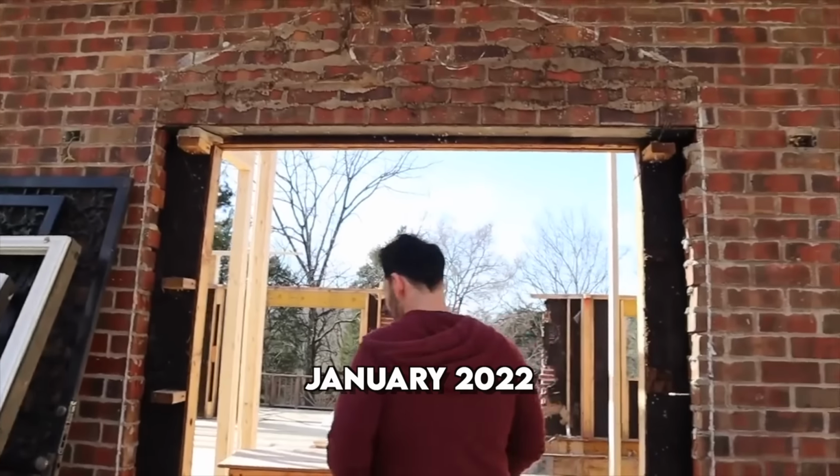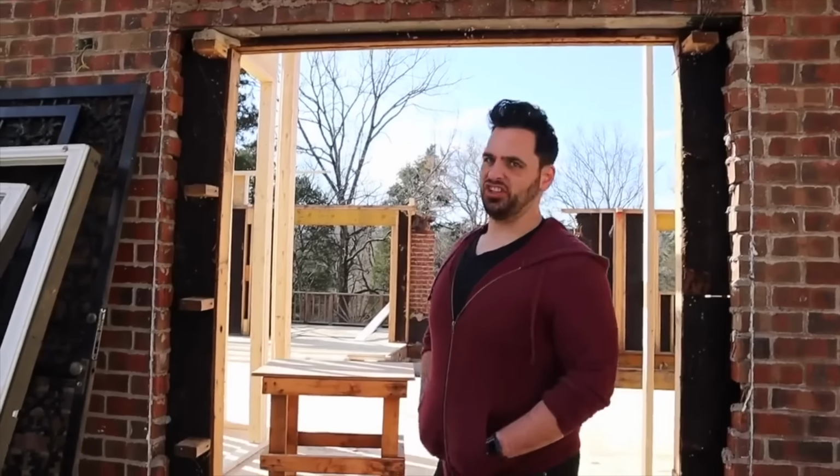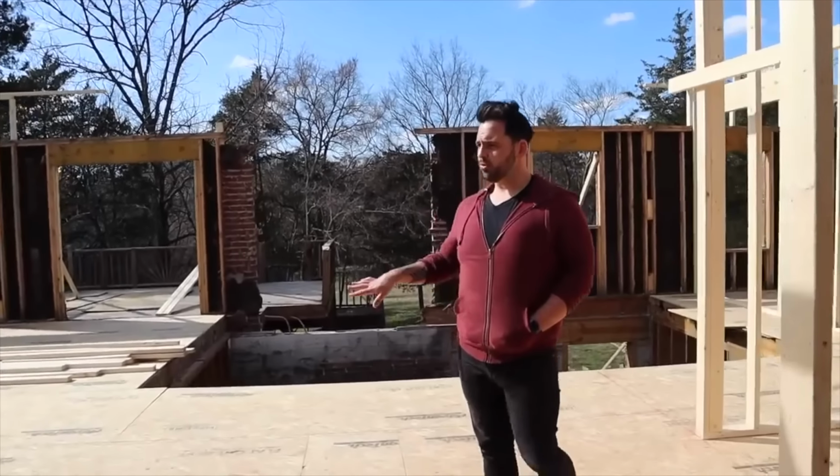Guys, see that the doors are gone. You can still see the little shape of it right there. Can we skip to the good part? Not yet. So we have a totally new subfloor that we put in here.